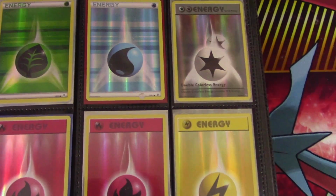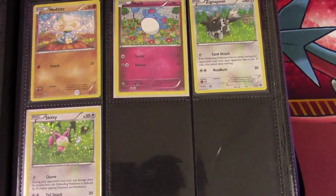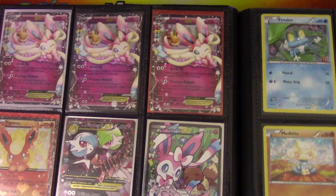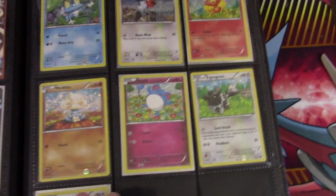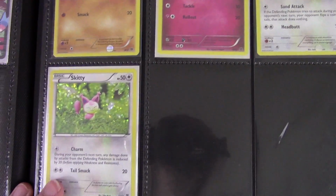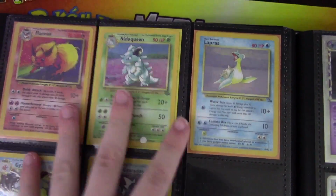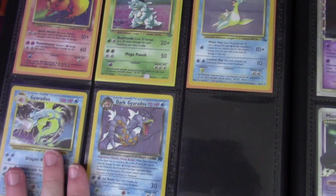Here we have just a few reverse holo energy cards. Again, all of these cards, if you want to buy them, just ask me for prices. I don't have anything set. I'll probably just look stuff up and give you guys a good price. Here's some McDonald's promos. I don't know if any of you would be interested in those. Here we have some old school stuff. For the most part, these are in pretty good condition, but just look on the website. It will tell you the condition that these are in for sure.